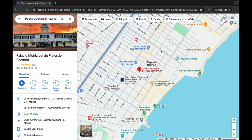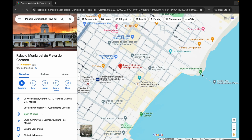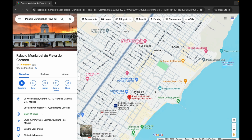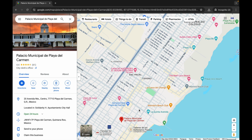This area has always been quite built up, basically between this ferry terminal and this ferry terminal on Constituyentes. So this is the most built up area of Playa del Carmen. And then expanding northeast, I guess you would say, the city has been steadily growing this way. But obviously that comes with growing pains. It comes with more construction and a lot of random empty lots and stuff like that.